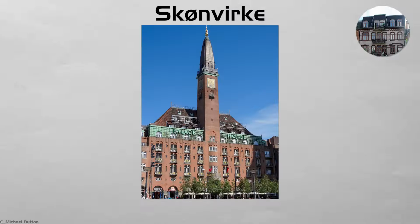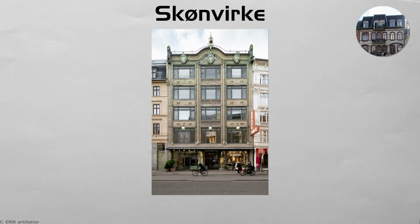Skønvirke. Danish Art Nouveau, active roughly from 1900 to 1920, introduced subtle curves and plant motifs. Softly bowed bay windows, vine-like iron balconies, and polychrome glazed brick panels enlivened facades. Though gentler than Belgian examples, Skønvirke forms a brief decorative bridge between eclectic historicism and strict modernism.